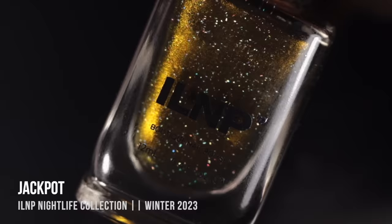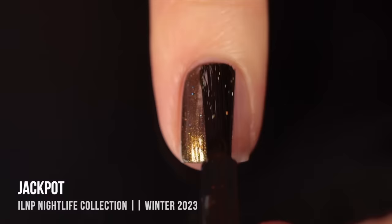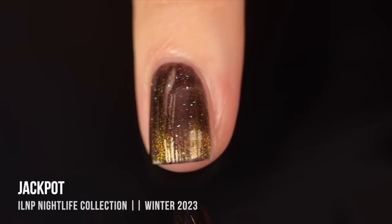And the final polish of the collection is this one, Jackpot, and this is a blackened gold magnetic polish with that holo sparkle running throughout. And this is something I feel like I've been talking about a lot lately, but something that I truly enjoy is a very yellow gold. And honestly, I don't even know if I would consider this one to be gold. It's more of a yellow metallic, which I love.